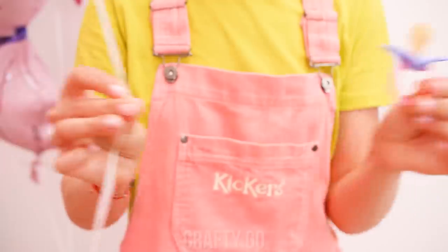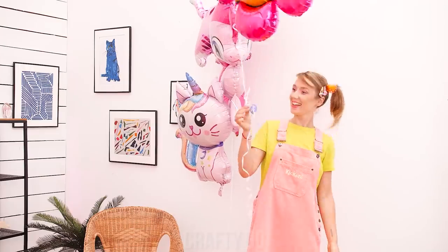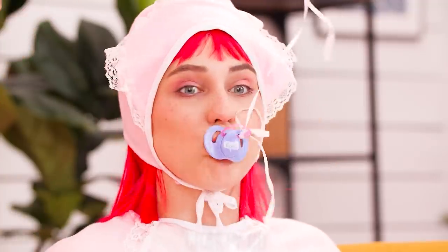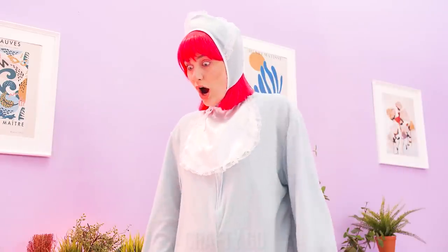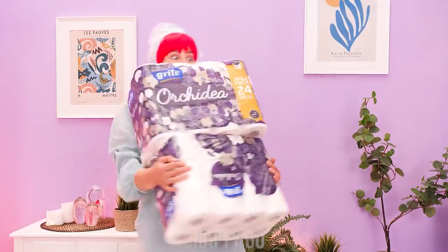I'll take this balloon and tie it on the pacifier. Emily, look! What? Wow! Finally, she calmed down. Paper. I'll take it.